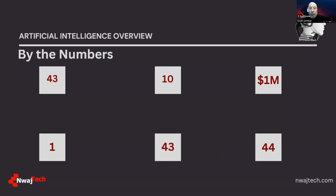43% reduction in data breach costs for organizations with fully deployed zero trust architecture. There's a 43% reduction in data breach costs. This substantial decrease highlights the effectiveness of zero trust in reducing the overall impact of security incidents.